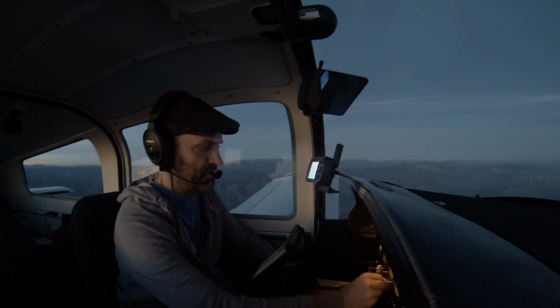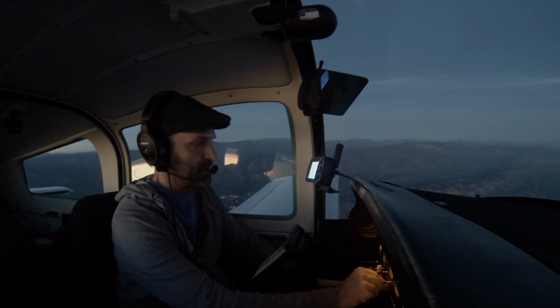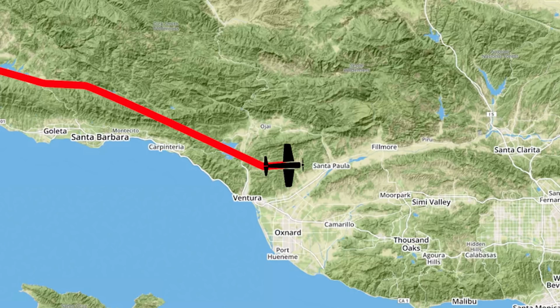All right, so we're coming up on Santa Paula. We're gonna take a left here and fly down this valley here.